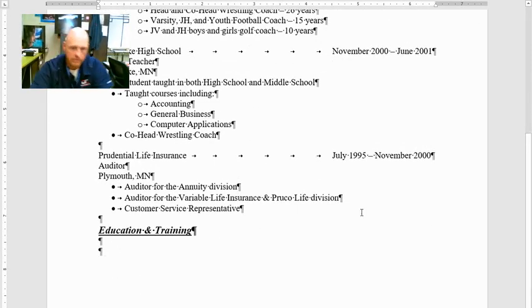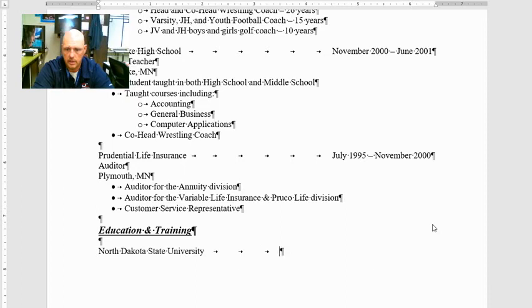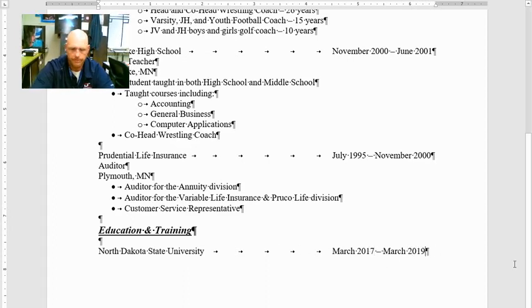So most recent would be North Dakota State University when, I think it was March 2018. Now, they're not worried about March 7th, 2018 at 4 p.m. They're just ballpark, right? If you don't know the exact day, just put the month. To March, actually, I want to say it was 2017. So again, if I'm not sure, I should go back and figure out when I started at NDSU, 2019. What was it?